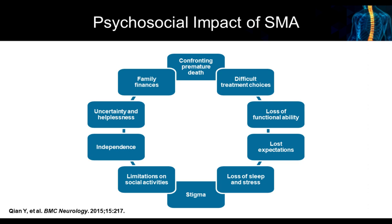There's a significant psychosocial impact that comes with SMA. If you look at this slide, this is the output of some focus groups that were done with 96 participants, so people with SMA or the parents of infants with SMA. You look at some of the impacts. You've got difficult treatment choices. You've got significant impact on the family finances. You've got loss of independence. You can see on this also limitations on social activities, loss of functional ability. The parents going through this experience the whole range of emotions and issues, and one of the things that parents have pointed to as being the hardest thing for them is the lack of sensitivity that sometimes exists within our healthcare system. So it's a good reminder for all of us to recognize, maybe beyond some disease states out there, there is a significant psychosocial impact on the families.